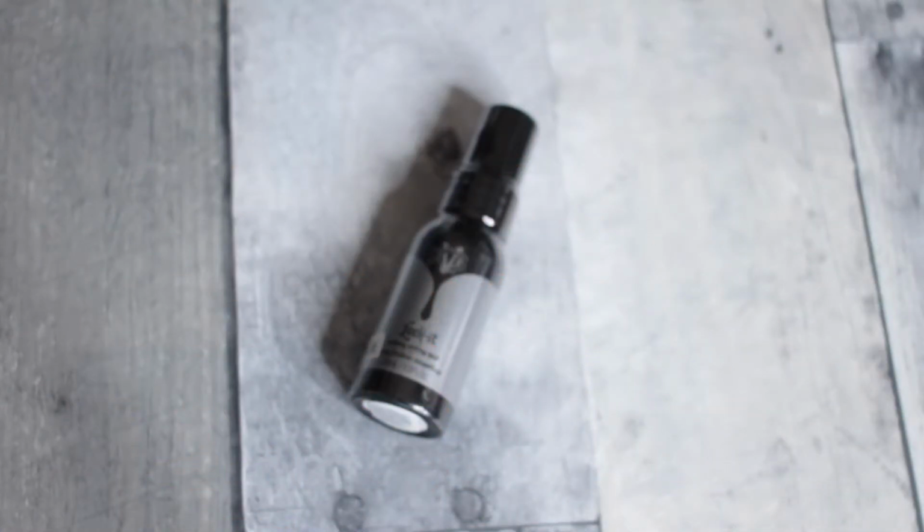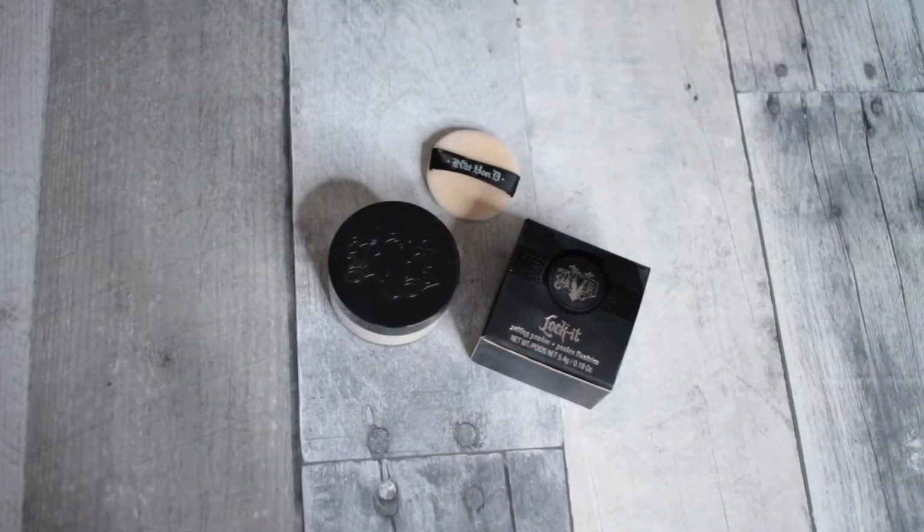2 Kat Von D items I picked up are the Lock-It Makeup Setting Mist. I've heard a lot of good things about this setting mist. Yeah, I have a variety to try out and see which one I'd be purchasing a full size for. And then I picked up an actual small size of the Lock-It Setting Powder in Translucent.